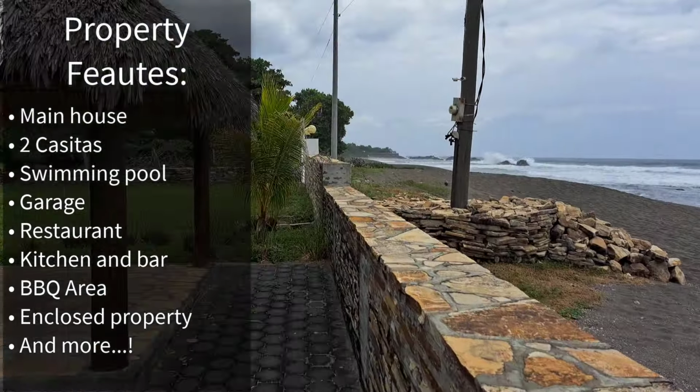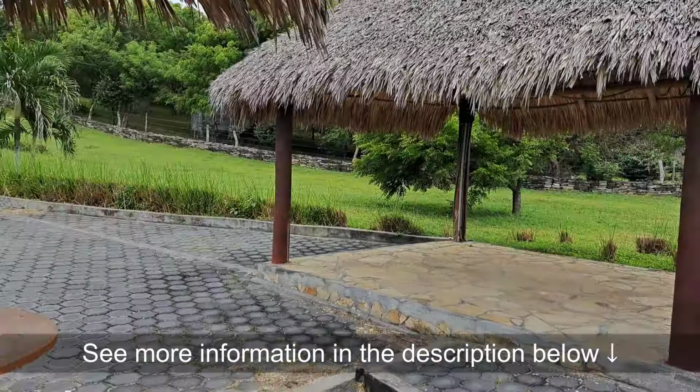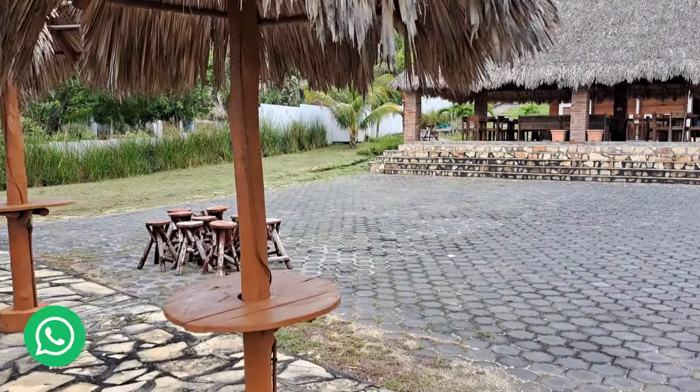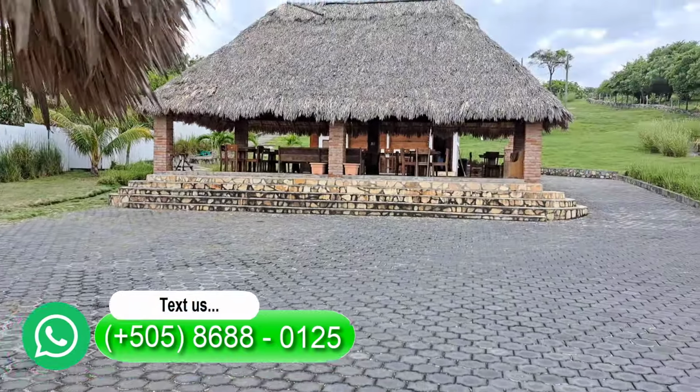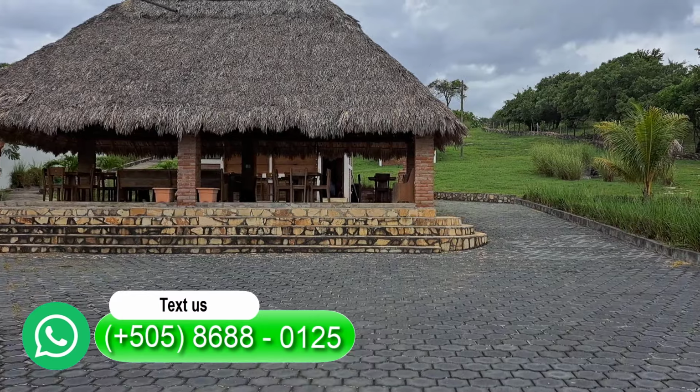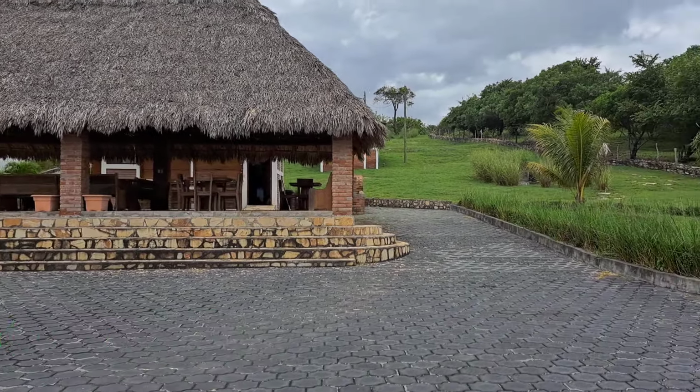Here you have some areas to sit up front. Here you could bring some chairs out that you see right there. Right there is the restaurant area, bar. Behind there is the restaurant cooking kitchen area, two bathrooms.